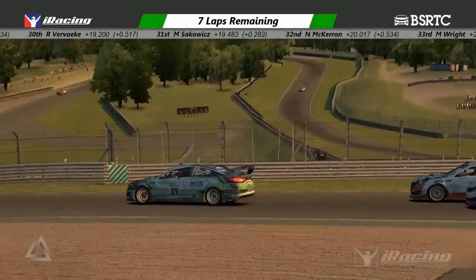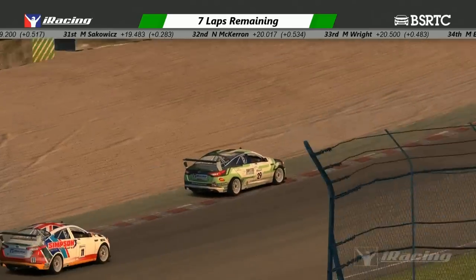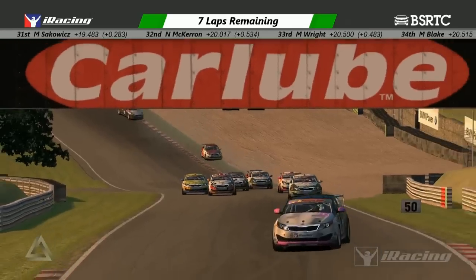Down the inside he goes into Paddock Hill Bend. And of course, whoa! Got a slight tap from Balfour. Good driving from Field to save that.